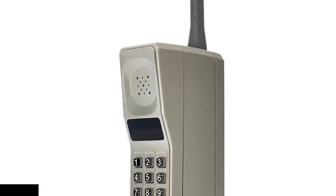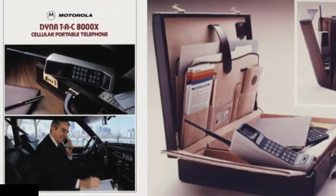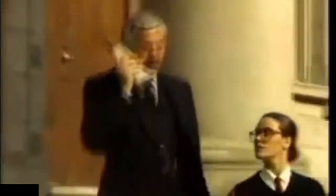Fortunately, it did. In 1983, after years of development, Motorola introduced the first portable cell phone to consumers. It was the Dynatac 8000X. It almost weighed 1 kilogram and was absolutely huge because it needed so much battery to power it. Despite all of that battery, a full charge took roughly 10 hours and it offered only 30 minutes of talk time. And to top it all off, its price was almost $10,000 adjusted for inflation.